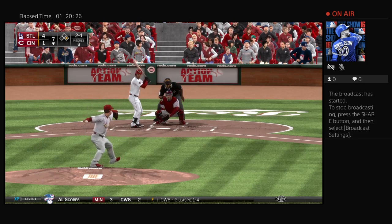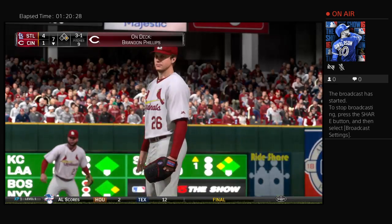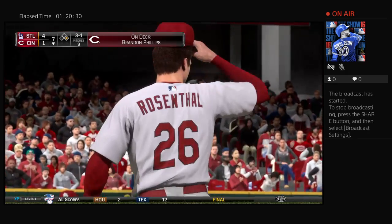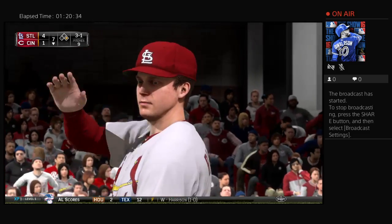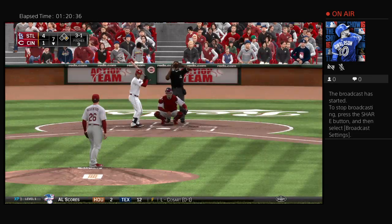The 2-1 home. Takes that one a little bit low. 3 balls and a strike now. In danger now of a second walk out of the bullpen. Not exactly providing relief. He's got to find it here somehow.